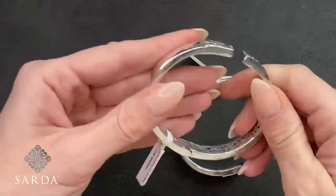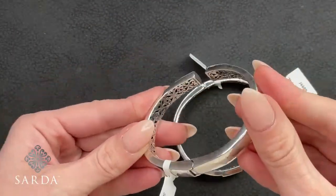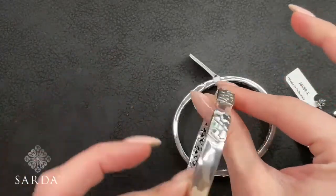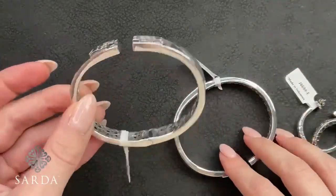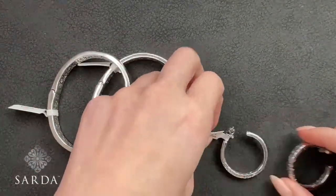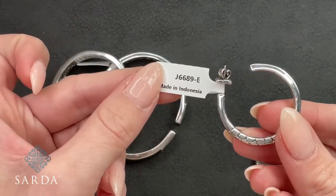Yeah, that is fun, huh? Different. And then the Janela Dares on the interior. That's beautiful, and it looks thick. Like from the side. Yep, it's not a thin bracelet. It's very thick. And we've got two sizes in that, and then we've got the matching earring.